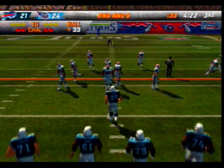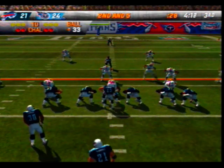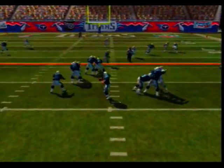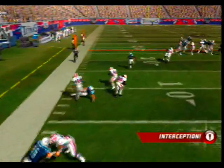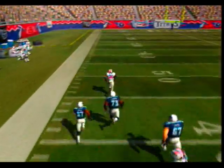Tenth play of this drive. Ball on the 33-yard line. Buffalo comes out in their nickel package. Throws it. The defender's got it. It looks like it's going to be an interference call. The only question is, against whom?